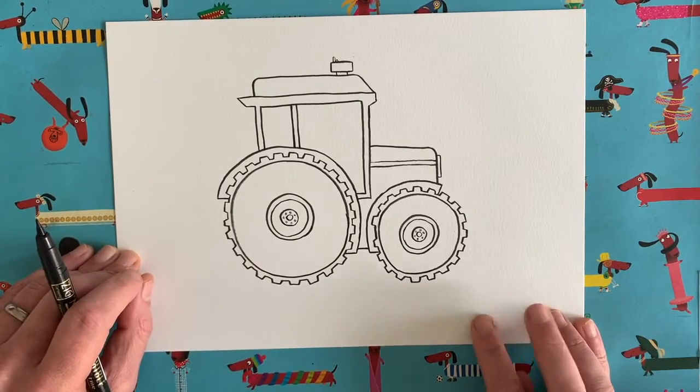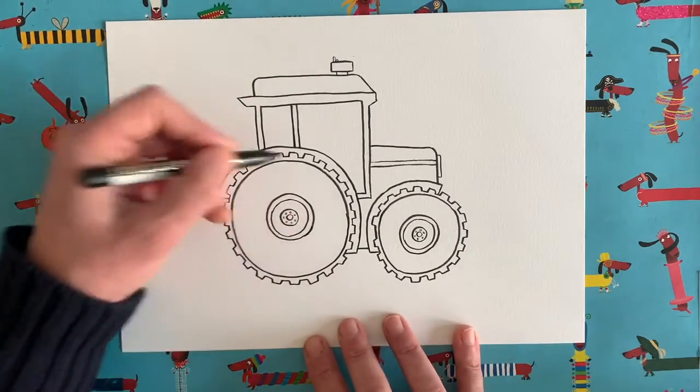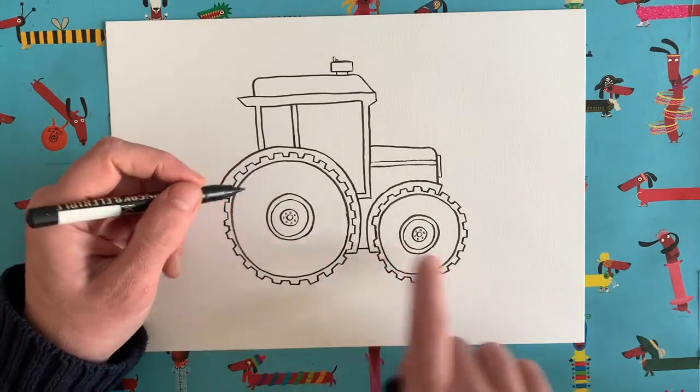I don't know what I'm going to do yet. I might stick to my favourite colour, which is red. Maybe I'll do my tractor nice and red. And then the wheels here, they're usually black, aren't they? The tyre areas anyway, and then you can do a colour in the middle section here.